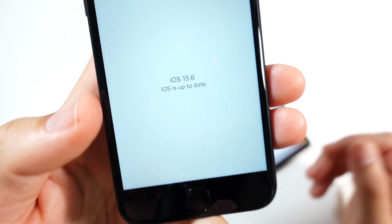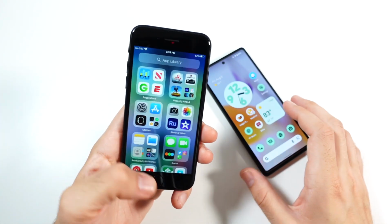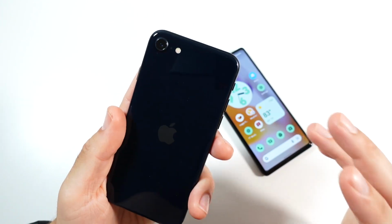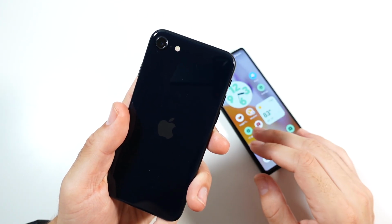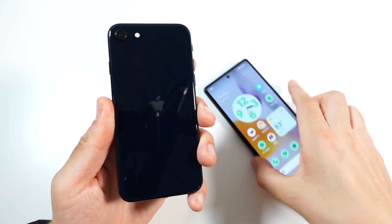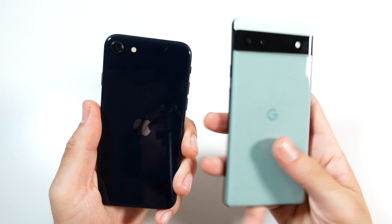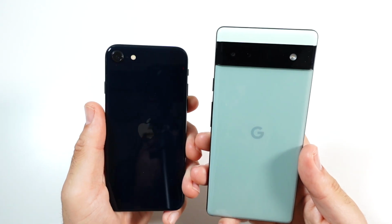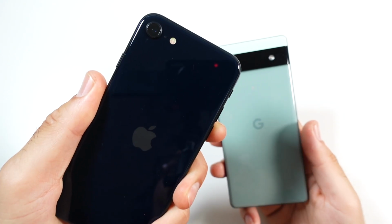The beta's been out for a while. We're going to see 16 next month. So definitely longer support when it comes to major software updates. So if you're looking for major software updates in the long haul, this is going to be the phone. Pixel provides 5 years of security updates, but 3 years of major. So for those of you going 5 years with a phone, the SE is still going to be the winner.